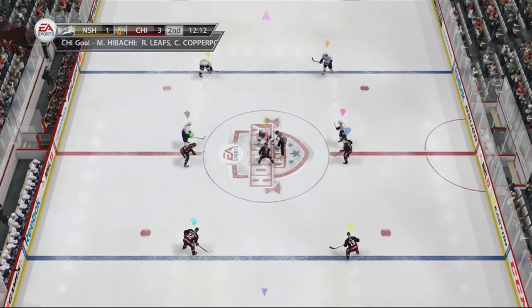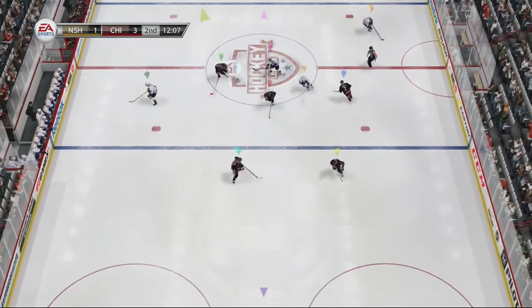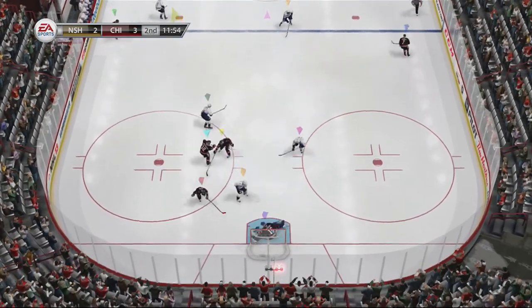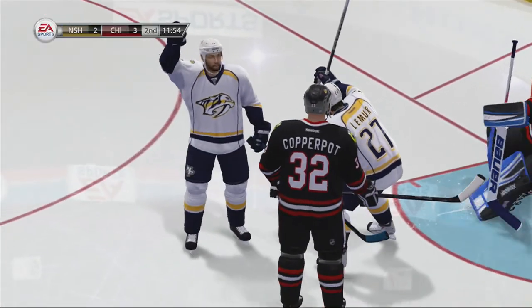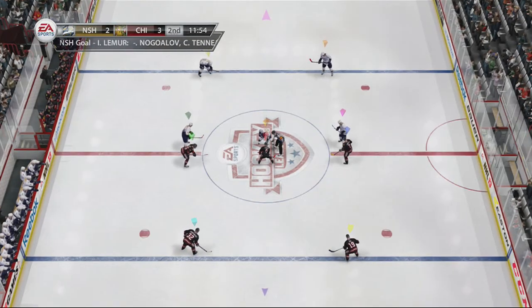In the second period, you get the sense with that goal, Bill, they may be starting to take control of this game. Well, this is one of these games that is fair. I mean, they're generating most of the shots, most of the attack, and they should be ahead. He shoots, he scores! And they answer in a hurry.